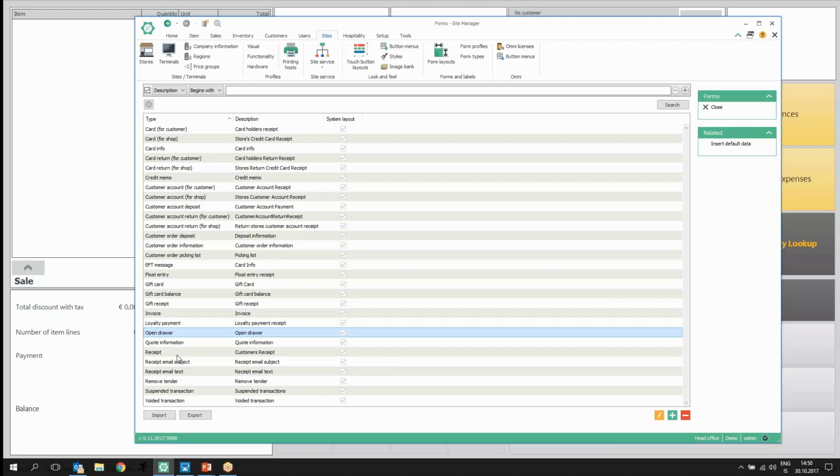And you can create multiple receipt designs, for example, and you add them to a form profile, and then you can have different profiles in your stores. So if you have different types of stores, they don't have to have the same receipt layout, all of them.